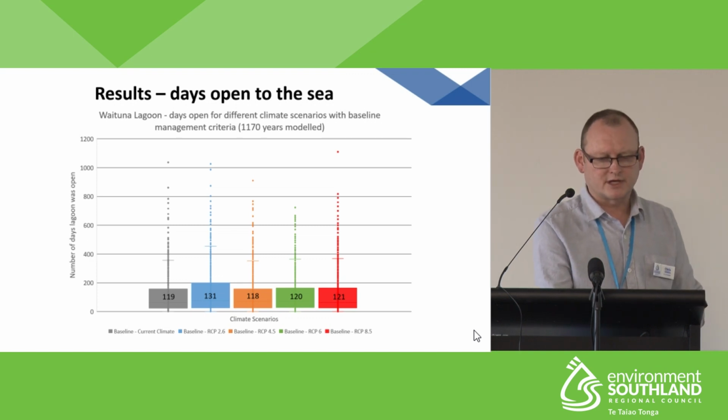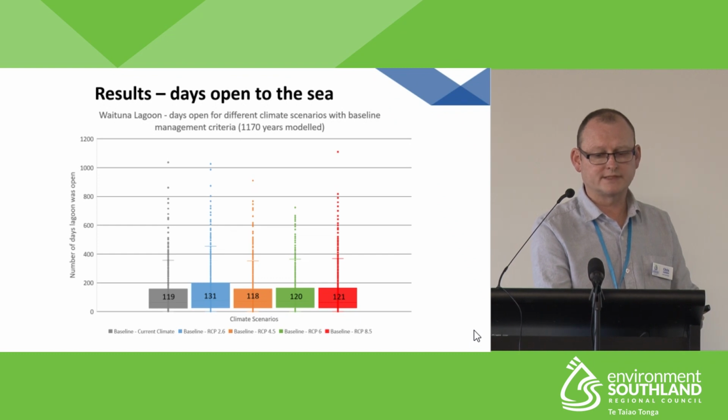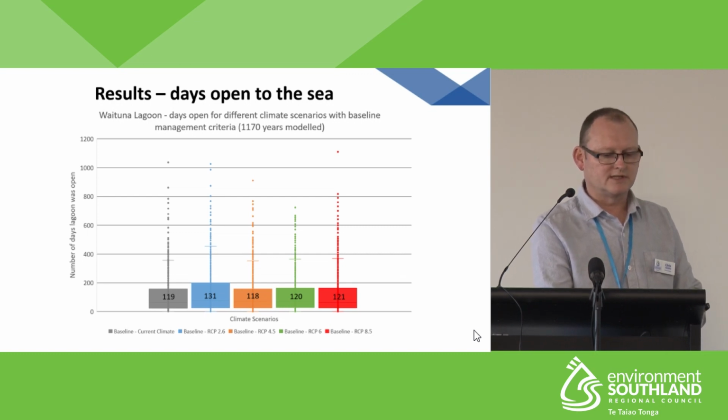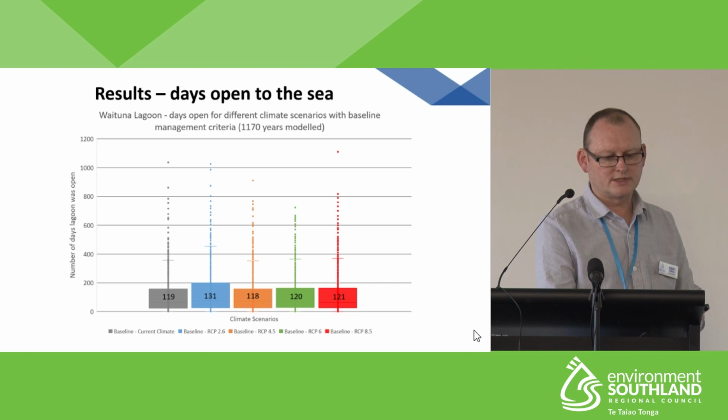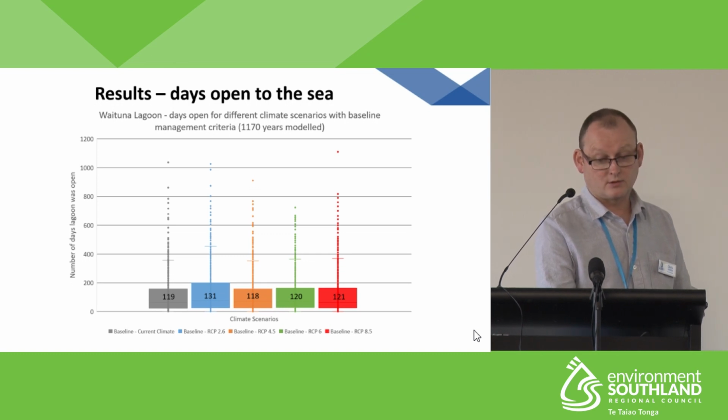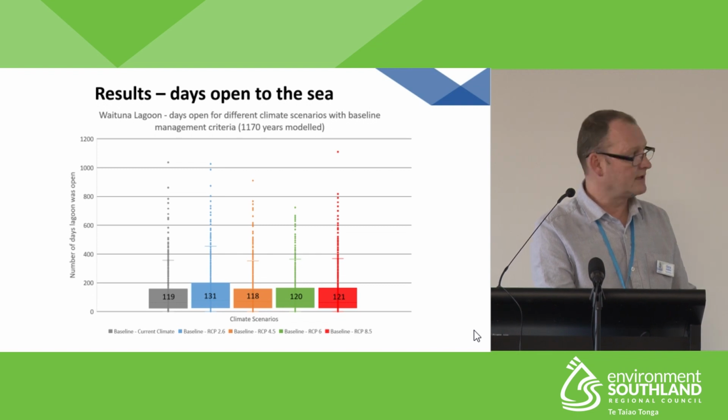The average number of days the lagoon was open to sea increased from 118.6 days to 133.3 for pathway 2.6. This was an interesting result, as pathway 2.6 is a mitigation pathway and has lower winter, spring and summer rainfall than the other pathways. It does, however, have higher projected autumn rainfall, which results in a 4.6% increase in autumn river flow. So this could mean that the lagoon's more likely to reach the 2.2 metre trigger level in autumn rather than the 2 metre trigger level in winter, and this gives it an extra few months of opening in some events. Although these can be rare, they're enough to increase the average, and the upper quartile increases quite a bit by 42 days to 199 days.